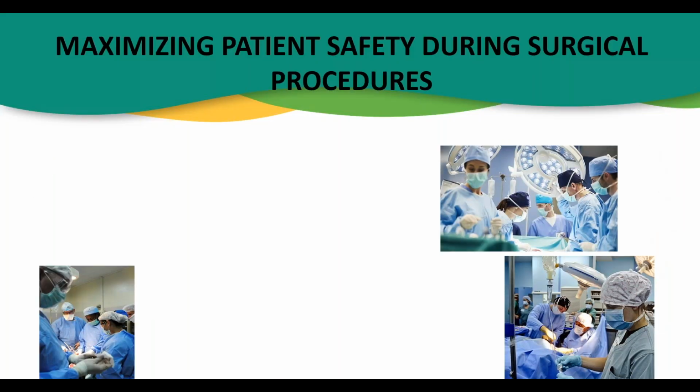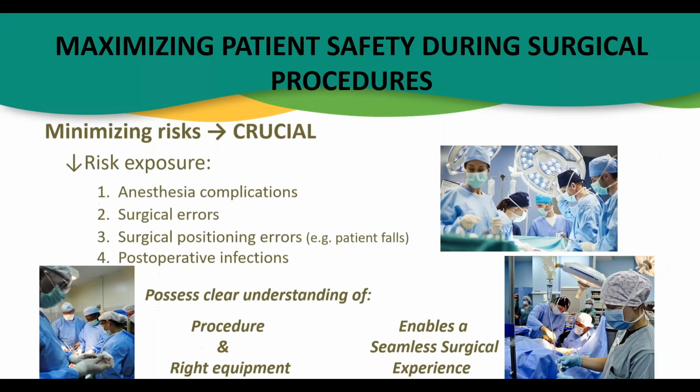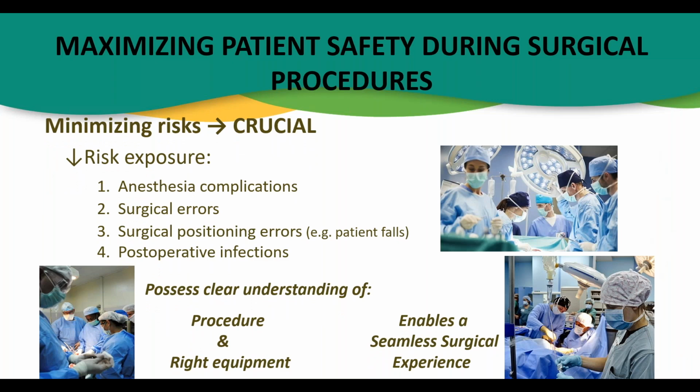I think it's a lot. So maximizing patient safety means you have to minimize the risks. It's crucial that we minimize risks, but you need to know what the risks are. Some of the risk exposure that patients have that we have to decrease: anesthesia complications, surgical errors, we had that already in line. Some of these slides are going to be redundant because everything we do is paramount. Don't just do it once. Surgical positioning errors, post-op infections. We need to possess a clear understanding of the procedure and the equipment.